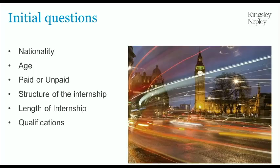A lot of companies have a structured internship or vacation scheme with set processes in place. However, the nature of internships can be rather informal, and often it can be referrals, word of mouth, or family relations that recommend the intern. It is important, therefore, to ask some probing questions, as the following will dictate the type of visa that is most suitable.